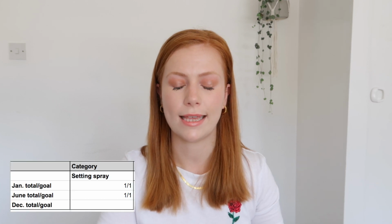And then for setting spray, I did have 1 in January, which was the Cover FX hydrating, I can't remember what it's called now, but it's a hydrating spray, which I did really like, but I just wasn't using it, and I feel like it started to smell a bit different to how it smelled when I first had it. But I now have the Pixie Glow Mist, which I actually prefer to the Cover FX one anyway, because it gives you more of an obvious glow on the face. So I'm keeping that one, and I'm good with that one for now.